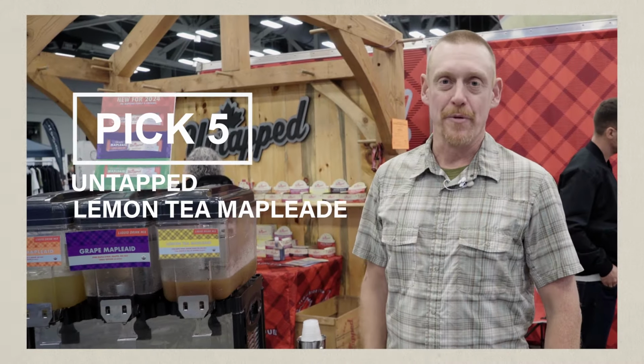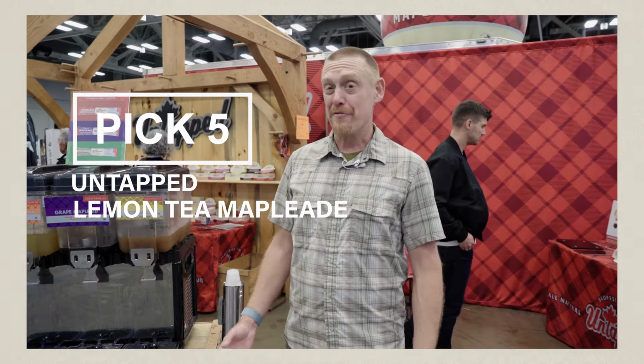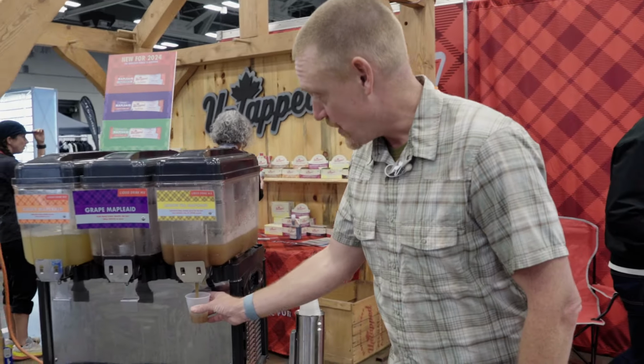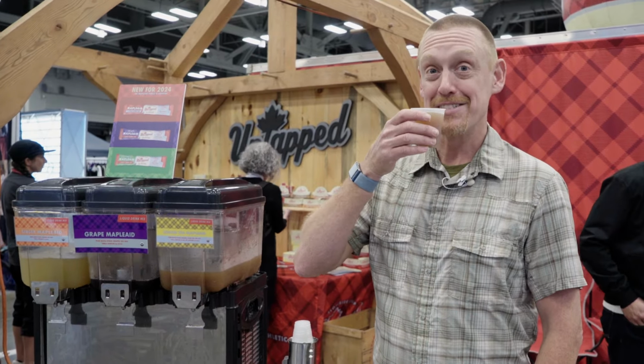I'm at the Untapped booth at the running event 2023. I've been using their maple syrup packets forever as my main fuel in ultras, but for the first time at this show, I tried their lemon tea Mapleade. It is damn good. I'll have another one, thanks.